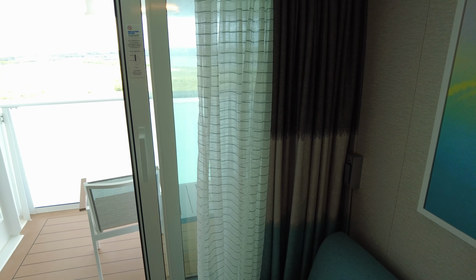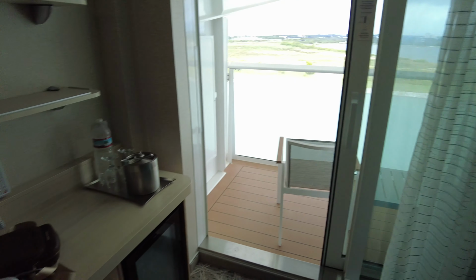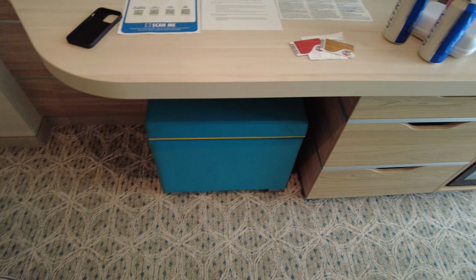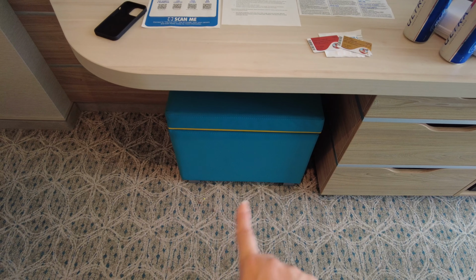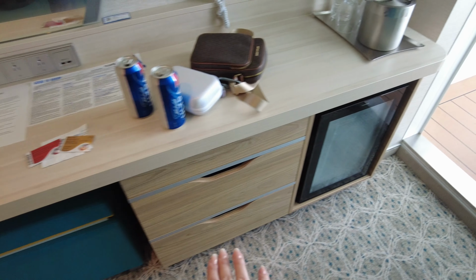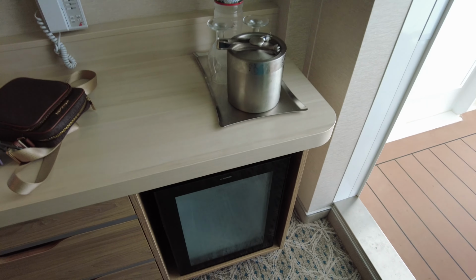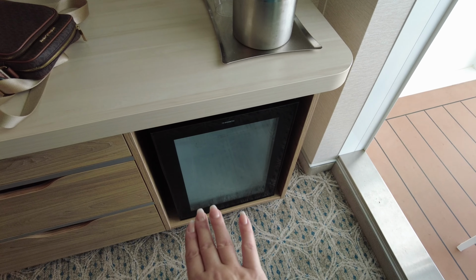And then there is the double curtain. So there's the one sheer one for privacy and then the other one that completely blocks out light. This down here is going to be like a little step stool / table. So if you pull it out, it actually does have a little table underneath it, which is really nice. More drawer space, the ice, wine glasses, and then the refrigerator right here.